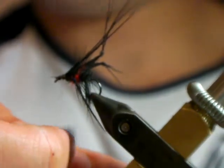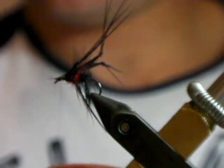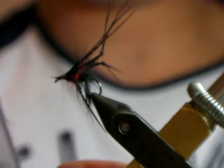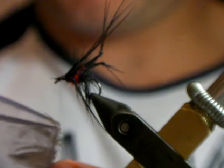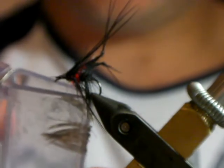Quick fly fire. You've already been on there 25 minutes. I get nervous, okay?